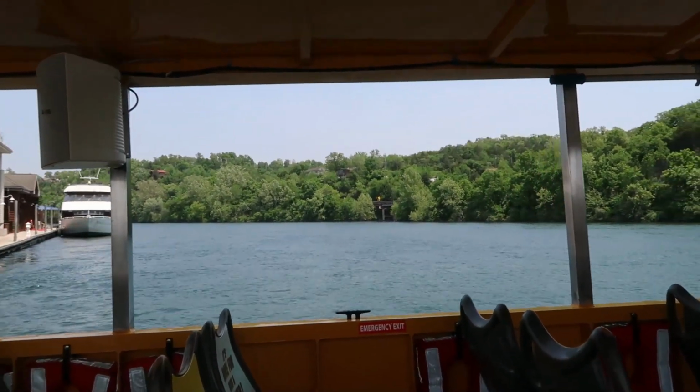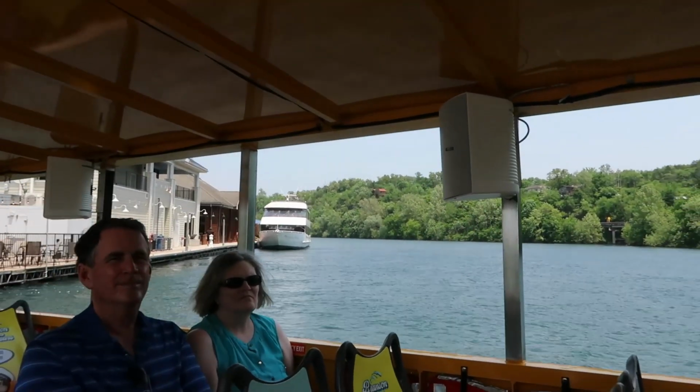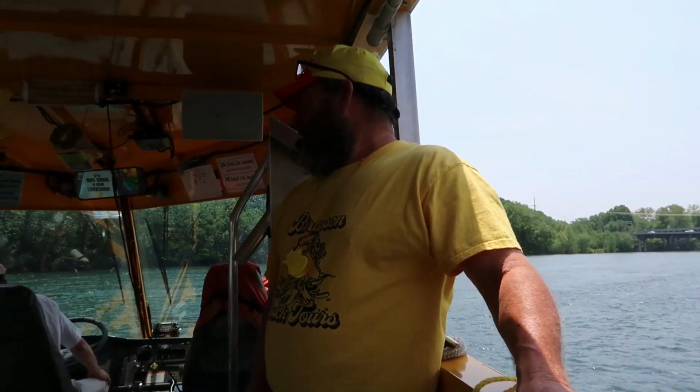Now that black paddle boat right there you're seeing is the Paddle Wheel Restaurant. You can come down here and get you a libation, an adult libation, out in the evening. Sit here and watch the water roll by in the evening.